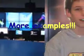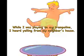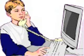Here are some more examples for your better understanding. Try to identify the gerund in the sentence that serves as its direct object. While I was playing on my trampoline, I heard yelling from my neighbor's house. Is it playing? No, silly, it's yelling. Amateur mistake.